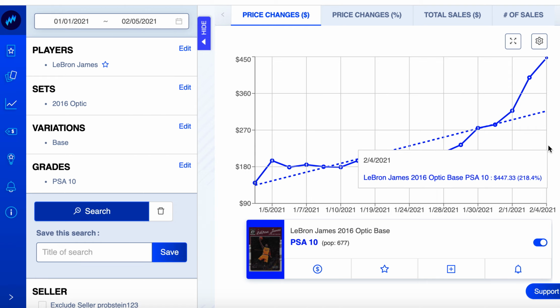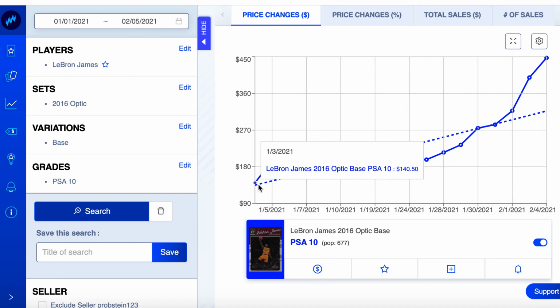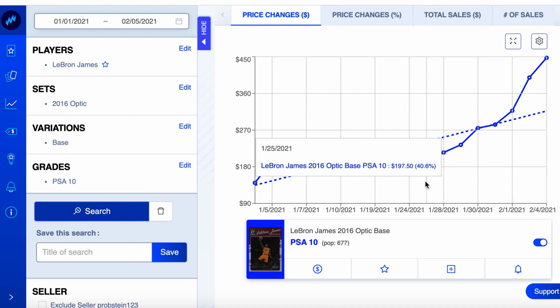218% in a month. What a crappy return, huh? Crappy, crappy return. Wow. It really didn't start going up till, what was it here? 140. It really started to check mark about here at the end of the month.